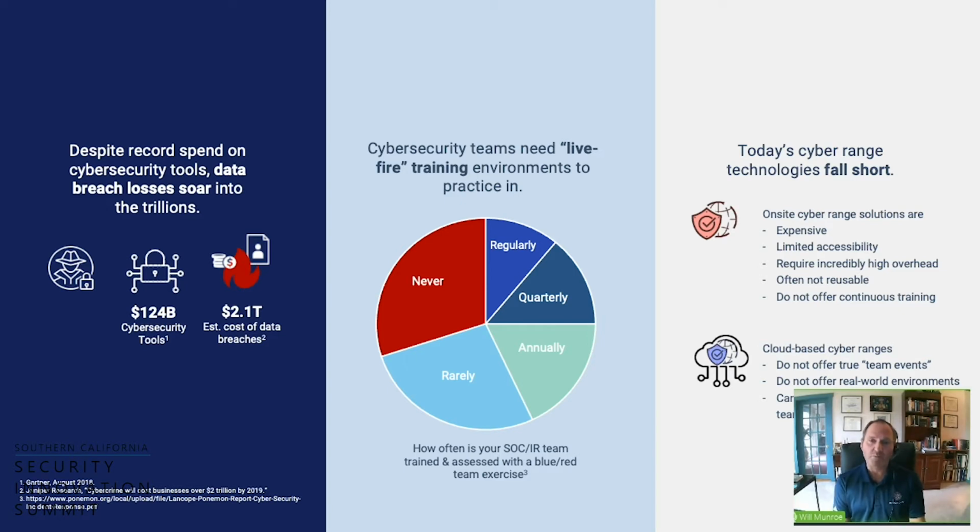It requires multiple people in multiple roles who can go through and understand and detect an indicator of compromise, determine if it's real, contain that attack, and try to minimize the damage of that attack. And the best way to train for that is in a live fire, real world environment. And yet today, very few people practice that way.